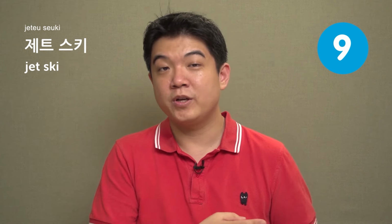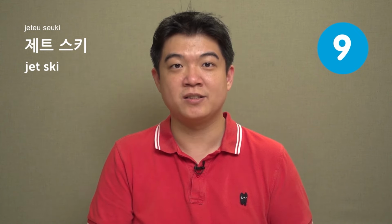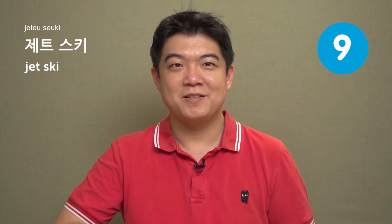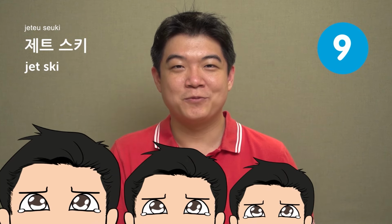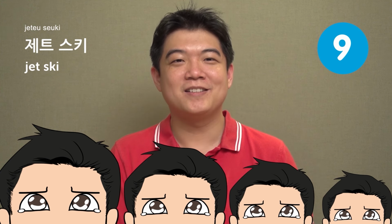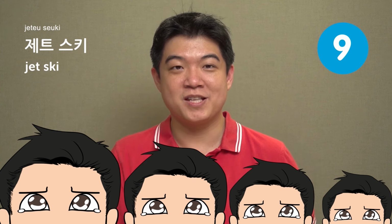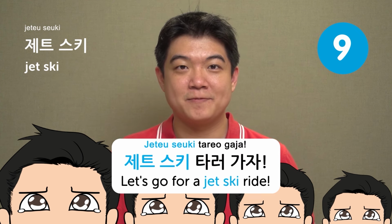Jet ski. In Korean, as you know, jet should be pronounced as jet. I never had a jet ski in my life, but I want to do that sometimes, but I just feel a little bit scary of doing something in the sea because I'm not good at swimming. But if you want to try jet ski, you can say 제트스키 타러 가자. Let's go for jet ski ride.